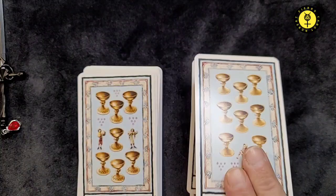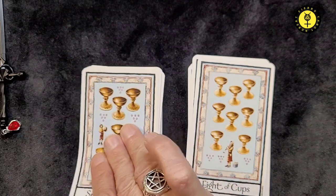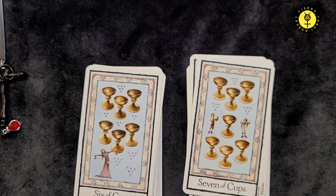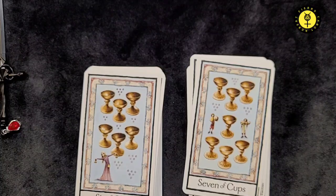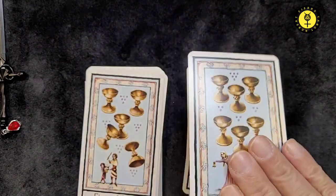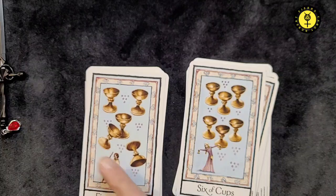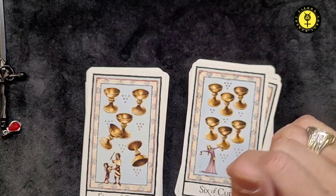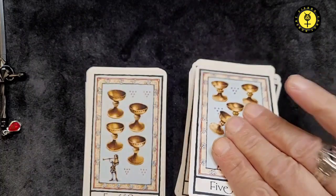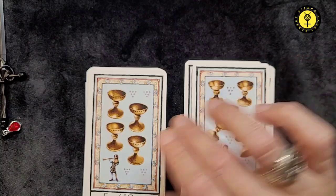The Eight of Cups. Seven of Cups. Six. There's only one person on the Six of Cups. Five of Cups. Two are wonky and three are still standing, instead of the other way around. Four of Cups. Nope, not seeing it.